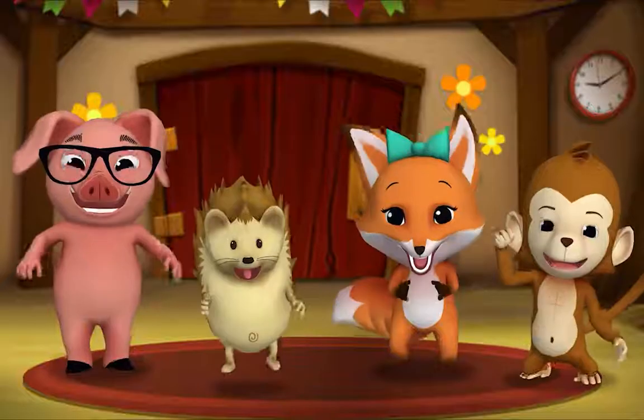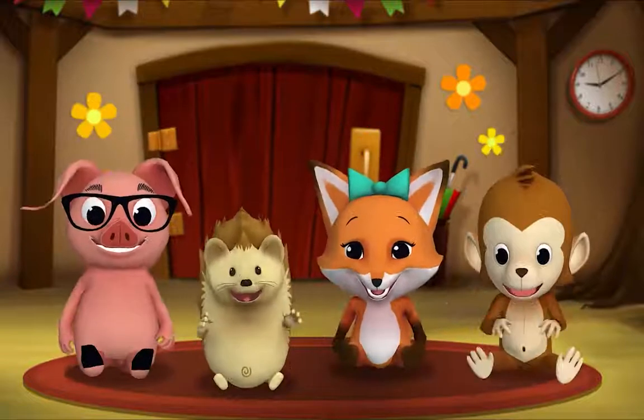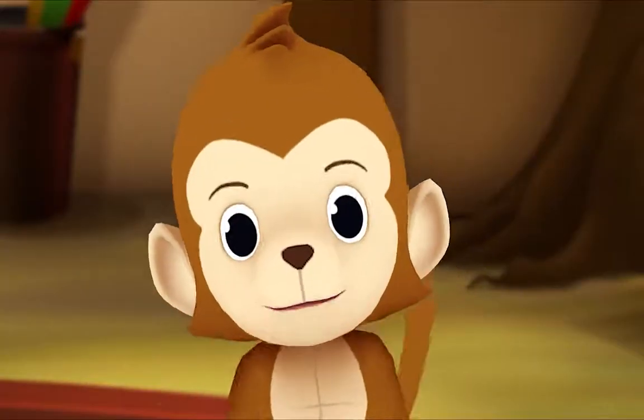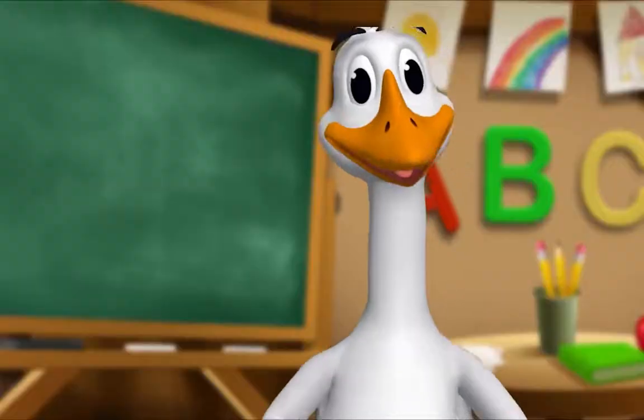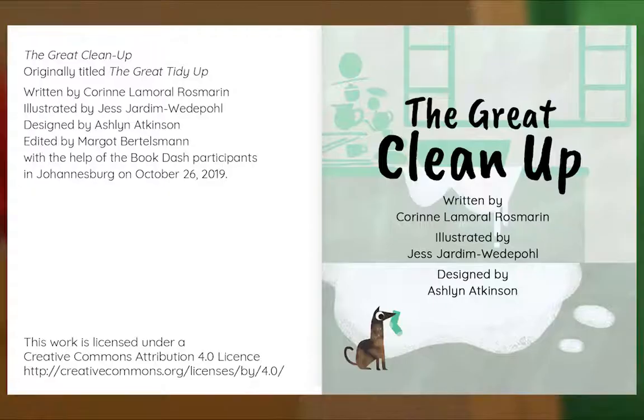It's story time. Yay! Gather round, everyone. What book are we reading? We're reading this one. It's called The Great Cleanup. In this story, Keisha and Mazamo decide to surprise their parents by cleaning up. Let's read it. Let's begin. The Great Cleanup, written by Corinne Lamoro-Rosmarin, illustrated by Jess Jardim-Wiedepol, designed by Ashlyn Atkinson.